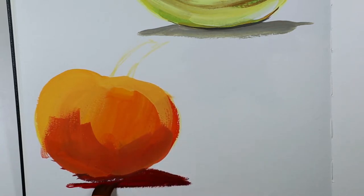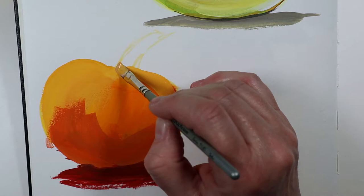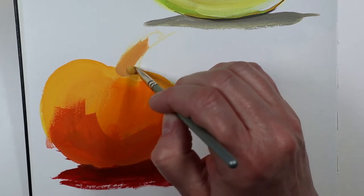So lesson learned, I'm gonna have to focus better tomorrow, and at some point before the end of this challenge, I'm going to force myself and redo this painting and do a much better job, hopefully. So sorry for this painting. Hopefully tomorrow will be a better day.